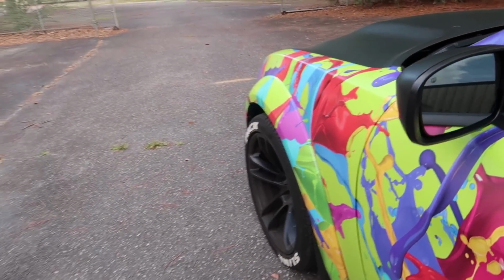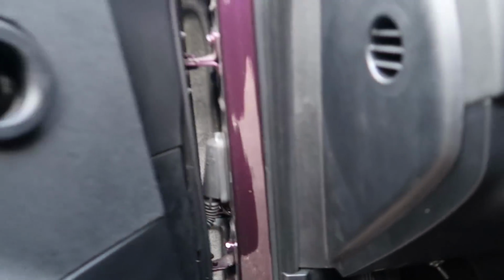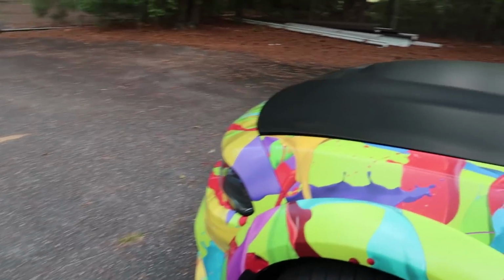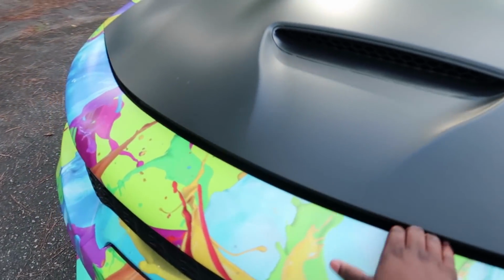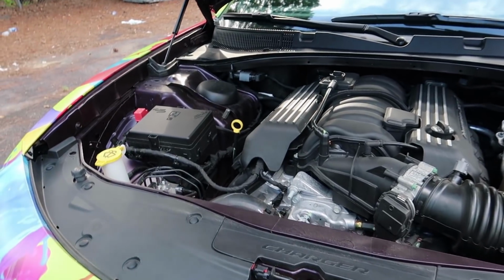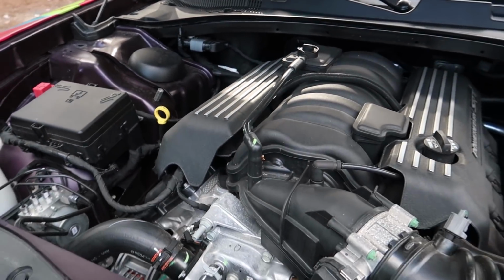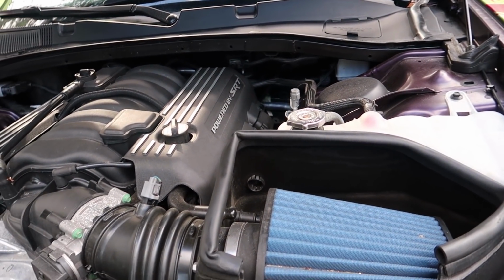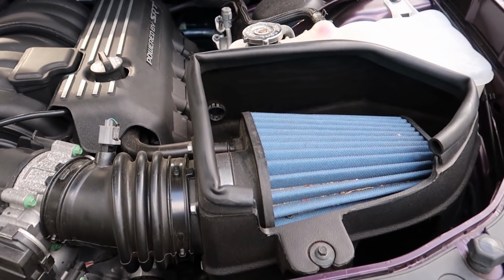Let me pop the hood real quick. What time is it? Right now it is 6:04. Like I said, I got to be clocked in at 6:30. But I know up under my hood is dirty. I think I'm ready to do some engine mods, since I already got the look of the car how I want it.